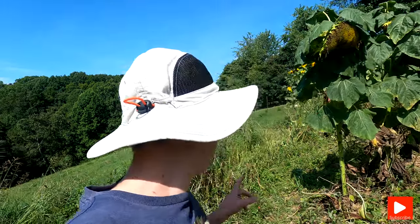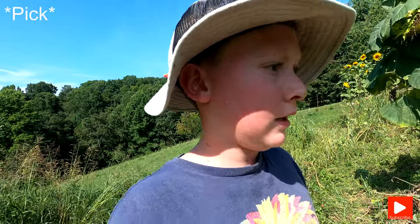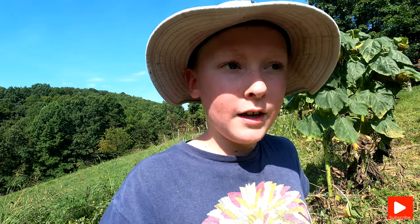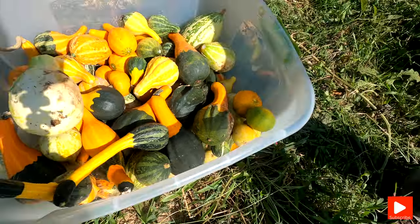And today, we are picking my 100-plus gourds that I planted earlier this year in the spring. On September 3rd, we entered my gourds into the fair. And so, yeah, we're picking them, and there's tons of them. Look at all that.